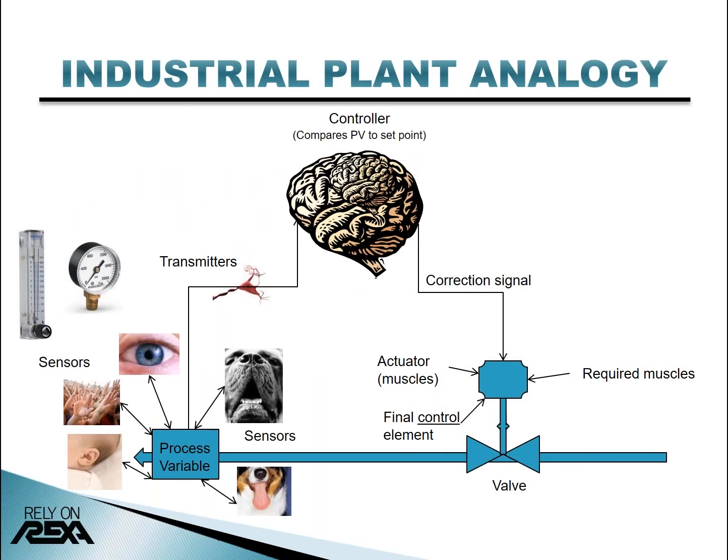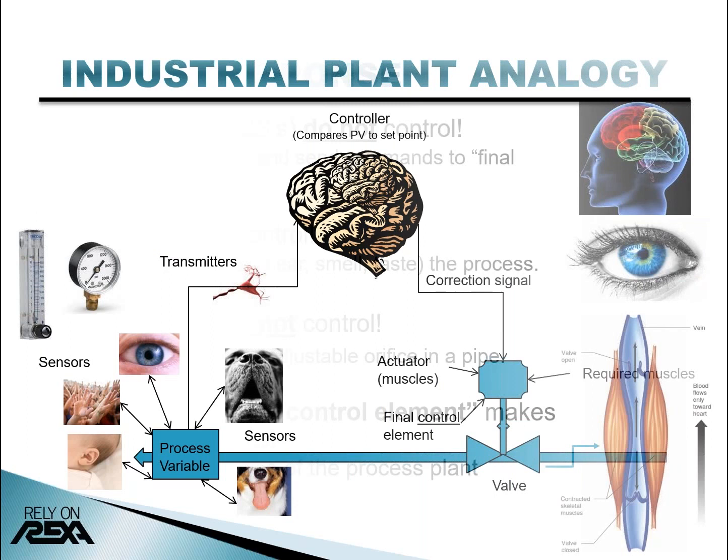I will relate the functionality of an actuator to the human body. The brain communicates via nerves once the body's sensors detect environmental conditions. When the controller determines the appropriate correction signal, the actuator is the required muscles to position the valve, just like in the human body, where muscles control the movements.